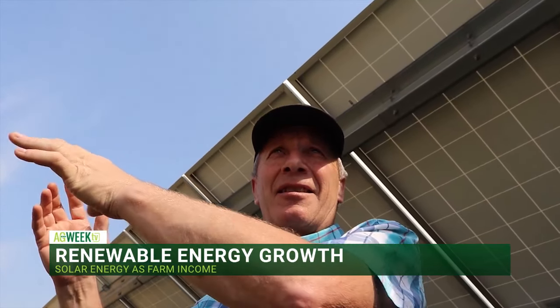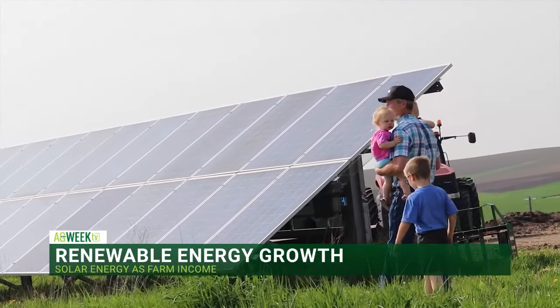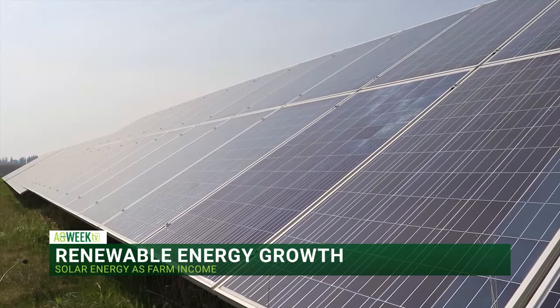A farm in southeast Minnesota is home to the state's largest community solar developer. In this week's AgWeek cover story, we look at Minnesota's growing solar industry. Farmer Ralph Kaler started Novel Energy Solutions with his son Cliff in 2012. He says it was an effort to increase renewable energy while bringing more value to farmers.